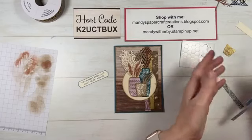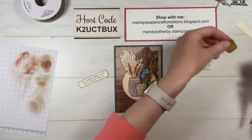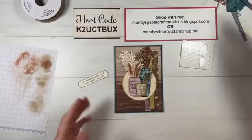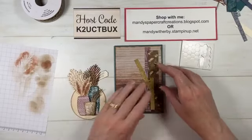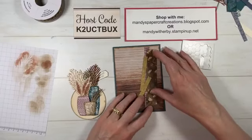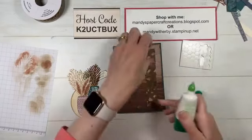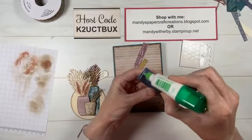So there you go. We didn't stamp or die cut anything. Oh, we did. We did die cut the circle today, but we used all of our little offcuts. So how cool is that? I hope that I've given you some great ideas today with all of this. All right, so let's do this. Let's put down these layers. I was maybe going to trim this one down, but I think I'm going to leave it as it is.